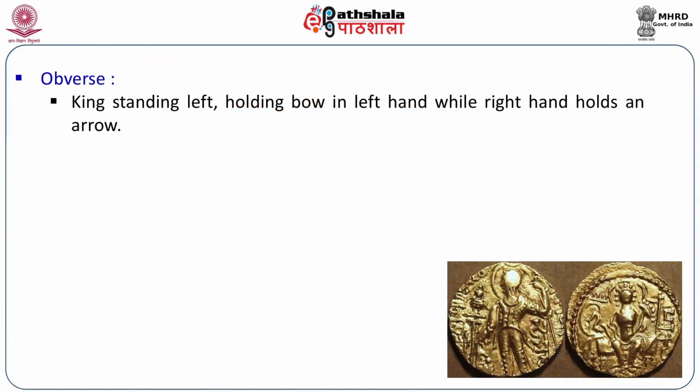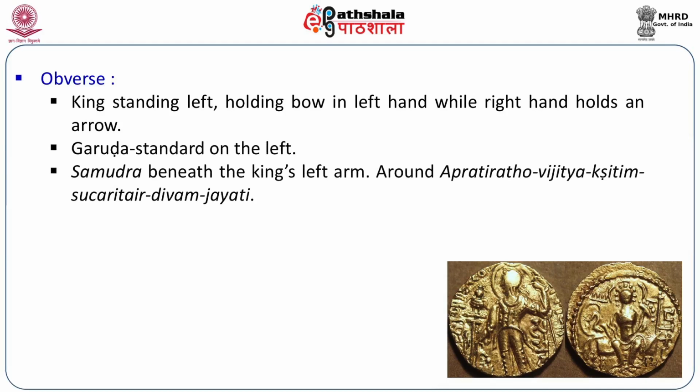Here on the obverse you can see the king standing left, holding a bow in the left hand, while the right hand holds an arrow. Garuda standard is on the left, Samudra is written beneath the king's left arm, and you can also see a long legend which has been displayed here. It reads Apratirátho Vijitya Kshitim Sucharitair Divam Jayati.